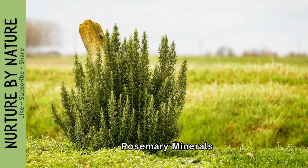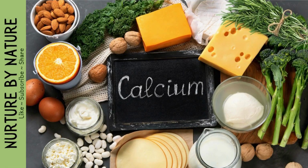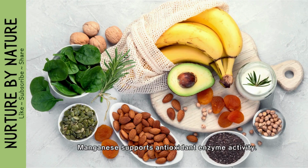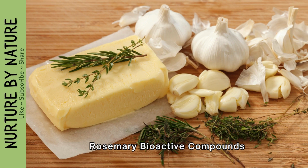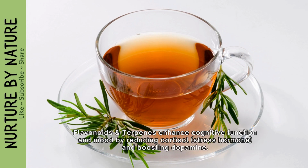Rosemary minerals. Iron is essential for oxygen transport in blood. Calcium is vital for bone health. Manganese supports antioxidant enzyme activity. Rosemary bioactive compounds. Carnosic acid and rosmarinic acid are powerful antioxidants that reduce inflammation, combat bacterial infections, and may slow cancer cell growth. Flavonoids and terpenes enhance cognitive function and mood by reducing cortisol, a stress hormone, and boosting dopamine.